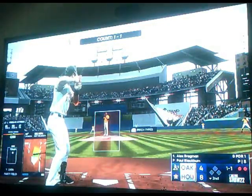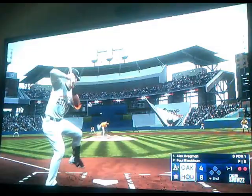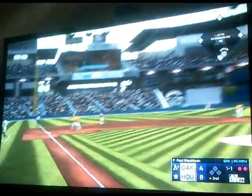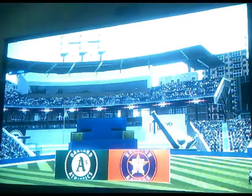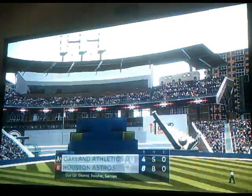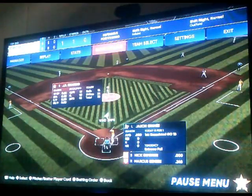2 outs, bases empty. Now it's Alex Bregman. He was a strikeout victim his first time. Chopper left side. Chapman picks it up, zips it across. That's the 3rd out. Houston does it again. We've played 2 full. It's the Astros 8 and the Athletics. Yeah, we're going to go to the 7th.